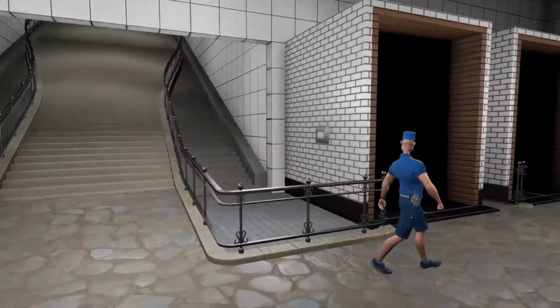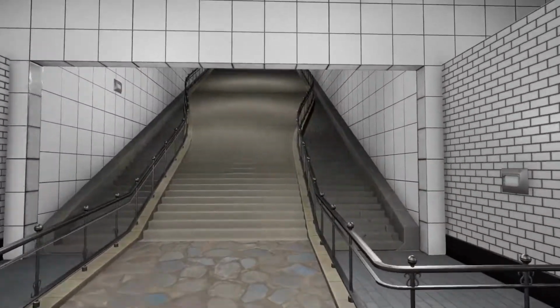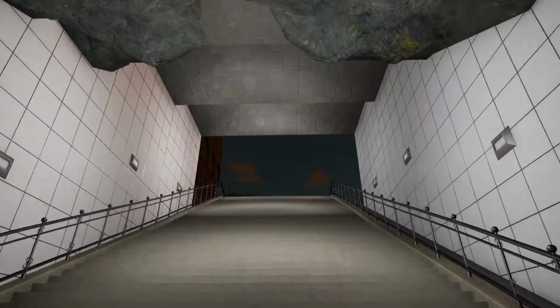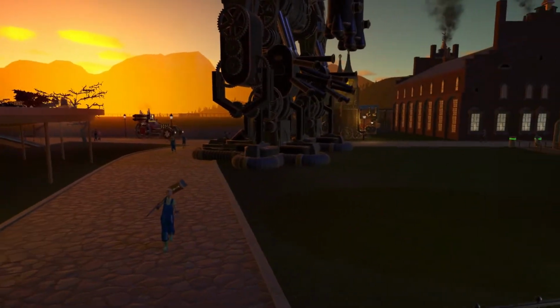Diving down, this is our staff room for the Steam node. I designed it to look sort of like the London Underground. And as we come up at the other side again, we're back over near the Iron Giant.